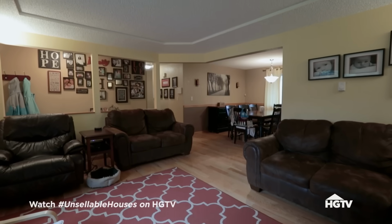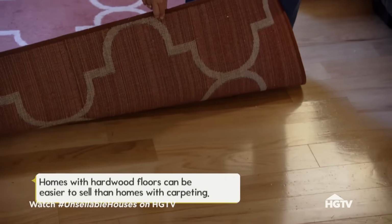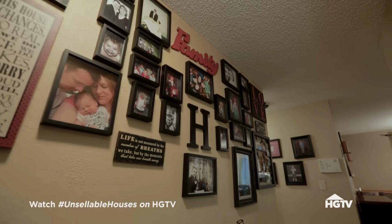It's a great sized room. We have to expose these floors. This is what you're selling. If you want to make top dollar, you have to do things that are going to inconvenience you. We have to take down family photos. Like all of them, or just a few? Every single one. They're not buying your kids.